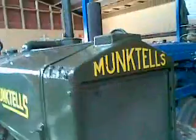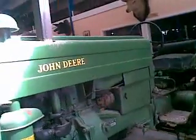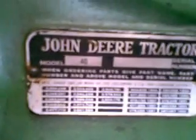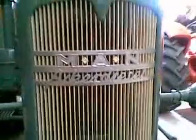And this is a Monktellus. Some will probably know what a Monktellus is, but that's a Monktellus. And that's the plate. Oh look, it's an American type. That's a John Deere. And that's a MAN. Acker diesel. A MAN. What do you think of Stella? Stella is on here.